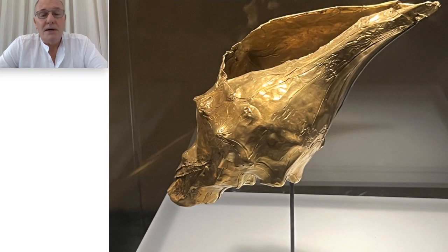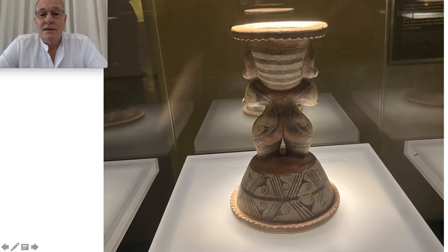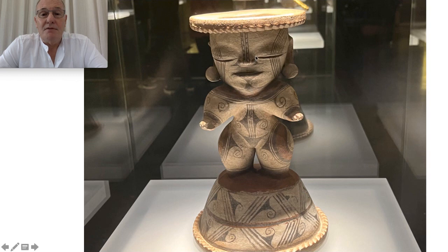In this museum, we can see the gold craft performed nearly 500 years before the Christ era. Also this kind of art craft that the Indians used, and the Spanish came to this area because the mountains are all gold. They made this kind of sculpture with this characteristic: big buttocks, big abdomen, and this face characteristic.